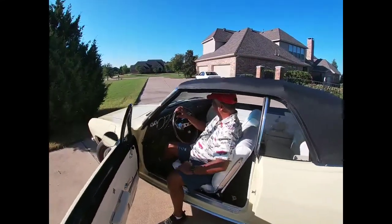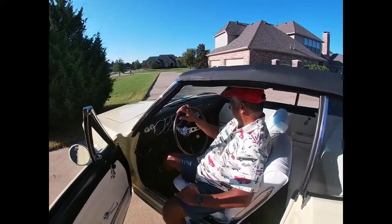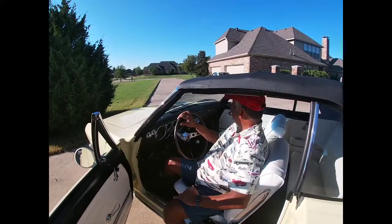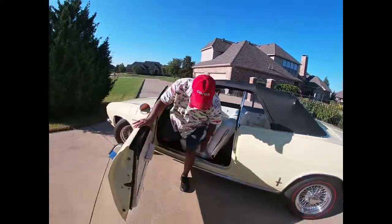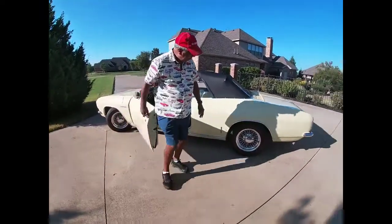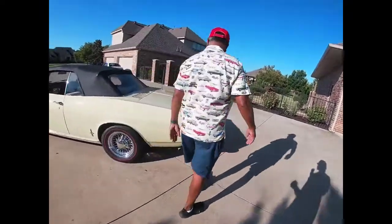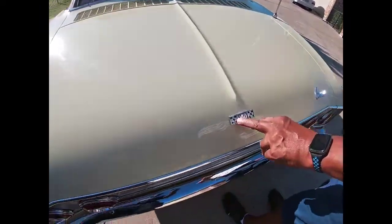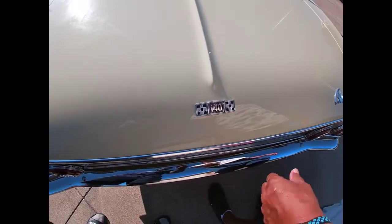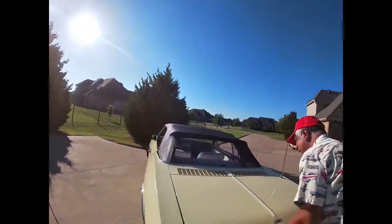This one has an AM radio, which is pretty much standard on these kind of cars. They have a little different badging, a little C for Corsa. Of course, it'll tell you back here what it was, either a 140 or a turbo 180. Gives you an idea.